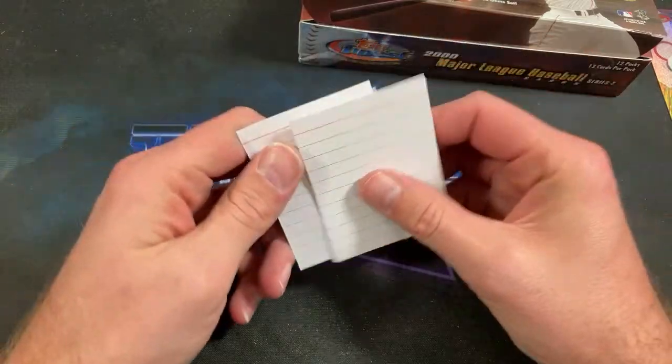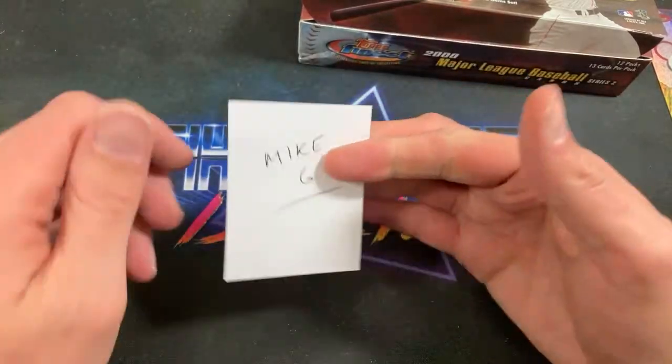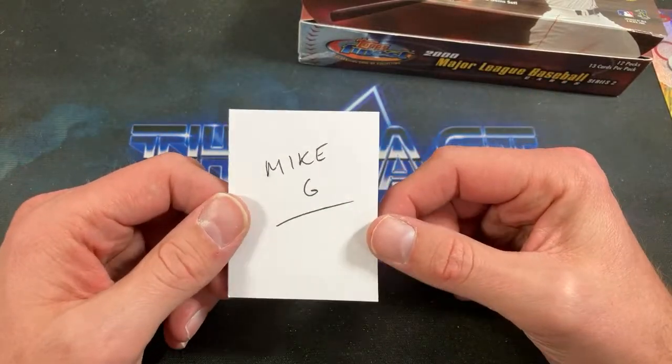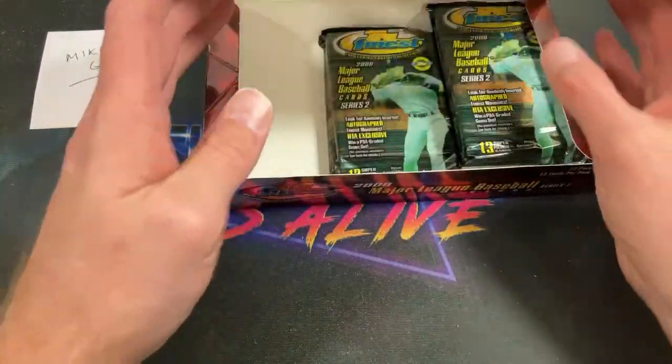Jose Montes says, I remember these when they came out. Didn't break back then. All that time and exposure to different climates will have that effect. Mikey G is next. The next 3 packs.